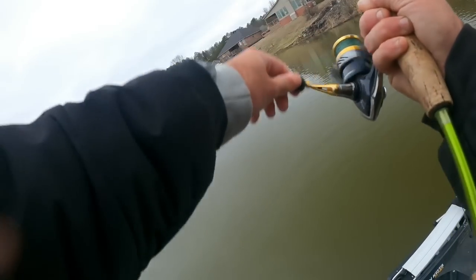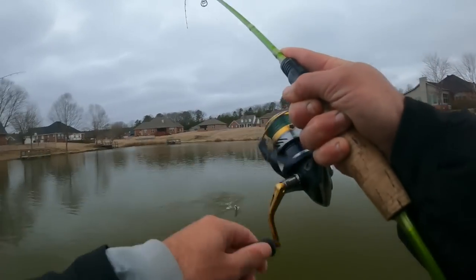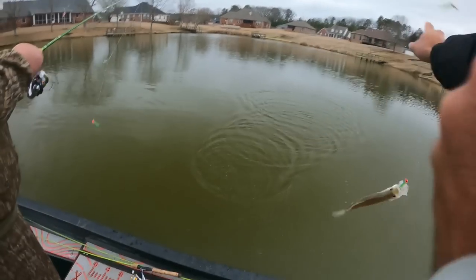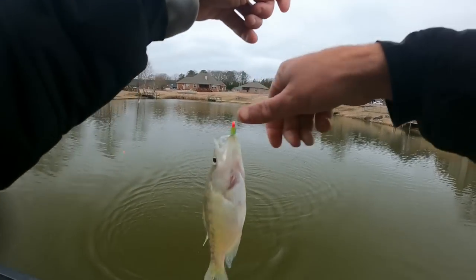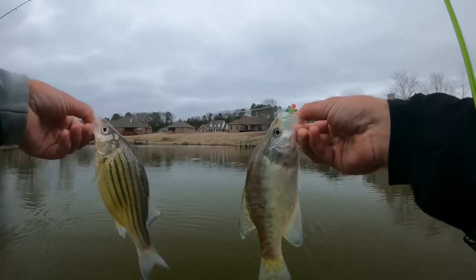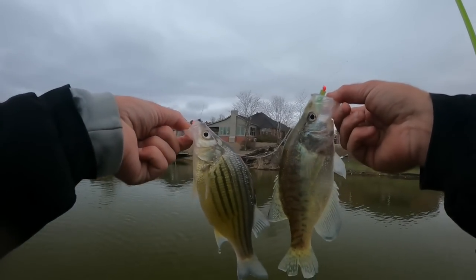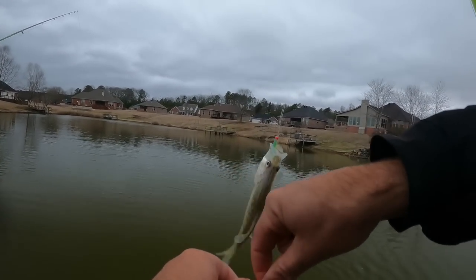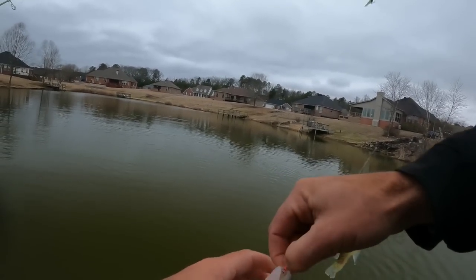Golly, he thumped it. I think I got me a keeper. I got two. Oh my gosh, let's go. Me and you just doubled, and now I just single doubled. Look at that. This never happens out here hardly. They're like twin size too. I know. They hit it at the same time, I guess. It was a hard thump, I was excited.